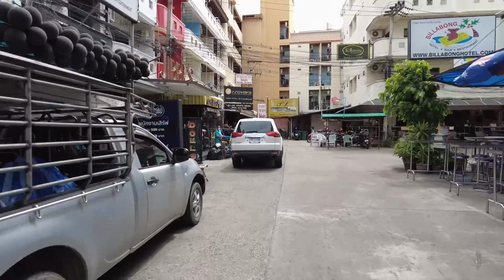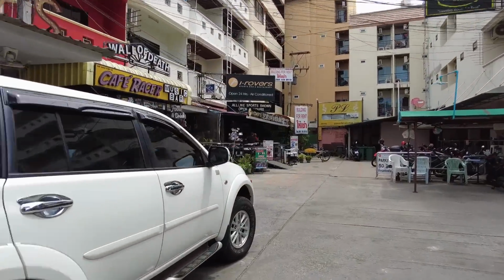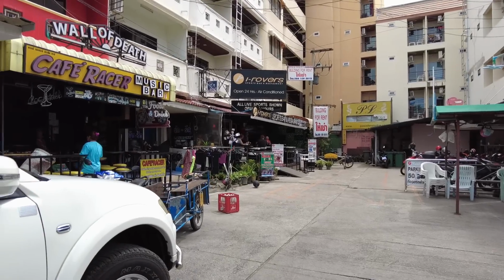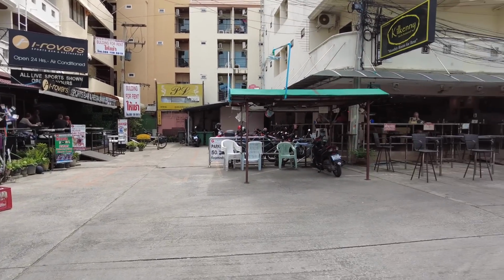And straight ahead of you though, over there, that's iRovers and Cafe Racer. iRovers, fantastic food. They have a golf society as well. And Cafe Racer, Jason, go and say hello to Jason. And you won't be disappointed if you go in there.